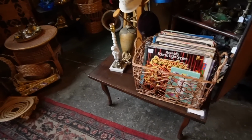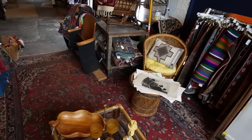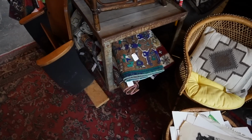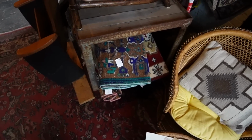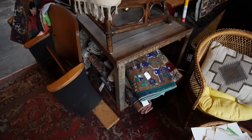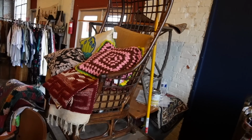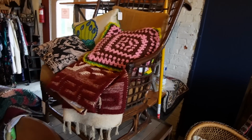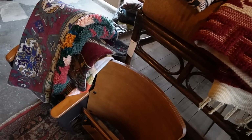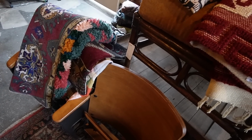Okay. I didn't realize how many rugs they have in this booth. Wow. I guess I know where to go if I need rugs for the new house. Look at this chair. It's almost like a peacock chair. I have 165, no. Yes. 165 on that.